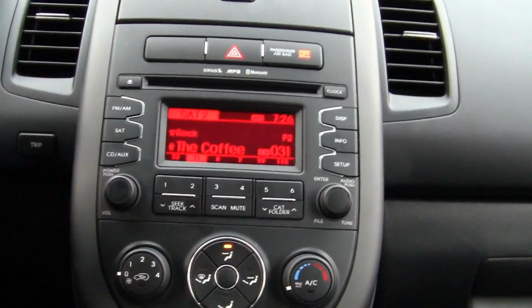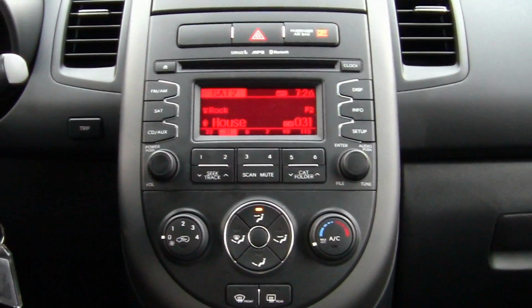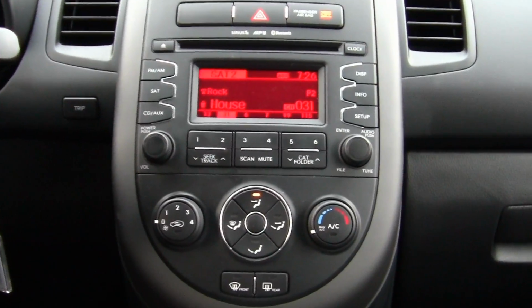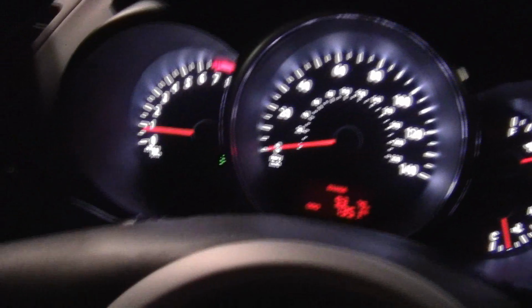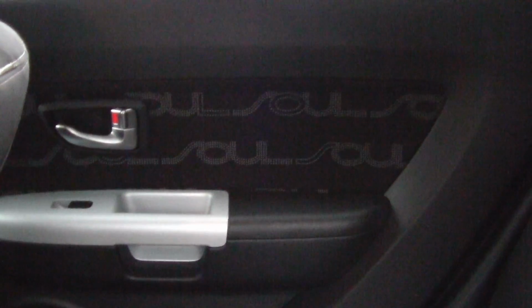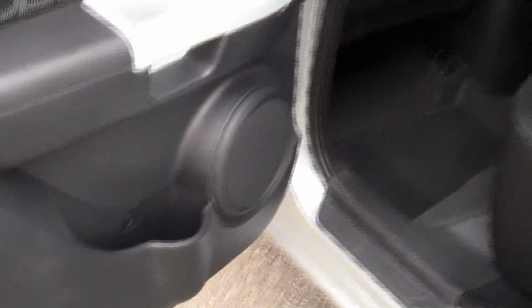And above, of course, you have your radio, and you also get Sirius Satellite Radio Standard. The upgraded stereo has more watts, and it also has the UVO voice-controlled system. There's certainly nothing wrong with the night look of the dash, but it would be a lot cooler with the speaker light show. Don't worry, the Soul interior does carry over to the rear seats where you can fit 3 people pretty easily. You also get a cup holder in each door.